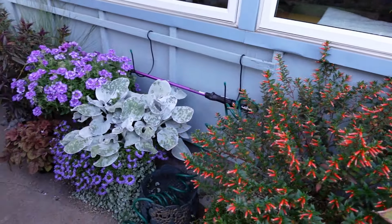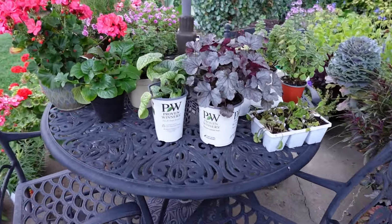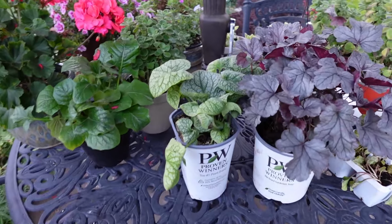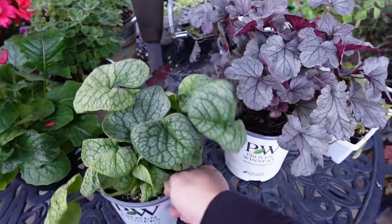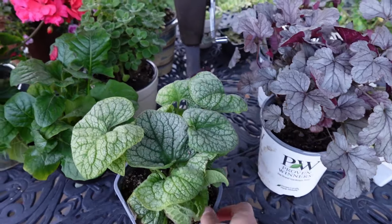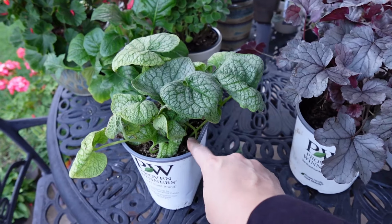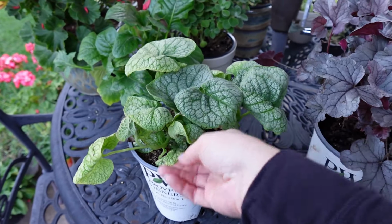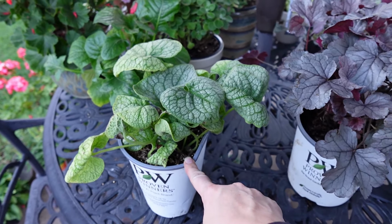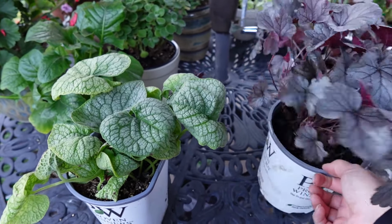I have been picking up clearance stuff. Home Depot has 50% off, so I picked up, this is Jack Frost, Jack of Diamonds Brunnera, to replace some of the ones that rotted out. I'll definitely make sure to plant this high because they tend to sink, and these do not like to be waterlogged at all. I had many rot this year.